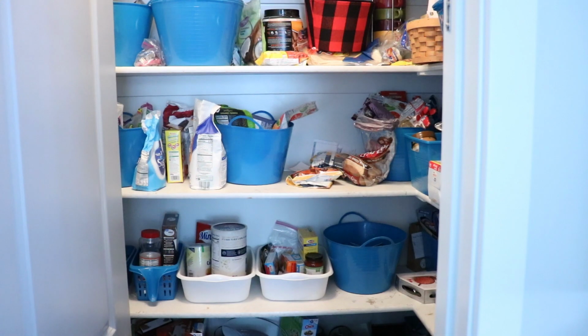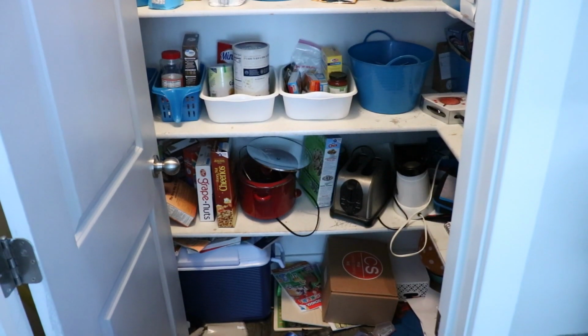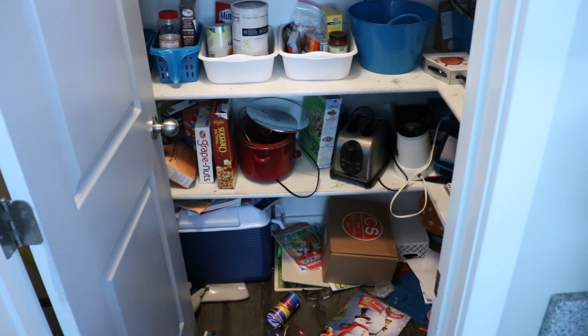Let's do it. The first thing I recommend doing is picking your zone. Where are you going to start? For me, I've mentioned this in previous videos, but I started in the pantry. This was an area that I used multiple times a day, and it was pretty bad. So I knew if I was able to get control of this, my life would drastically improve in a very, very short amount of time.